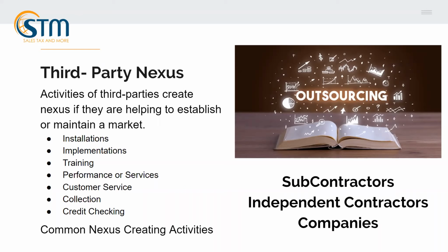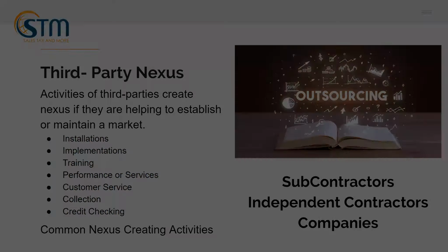Bookkeepers, same thing. You hire a bookkeeper on an independent contractor basis, generally not going to be creating nexus for you. But if they're doing collections or credit checking or customer service, all of these things, in addition to sales, training, installations, implementations, a good chance that's going to be nexus creating.